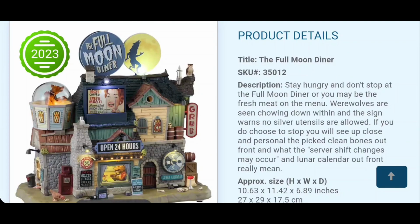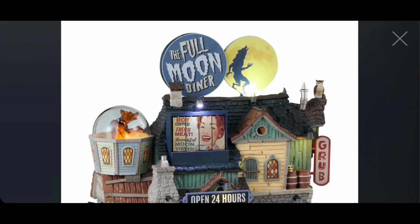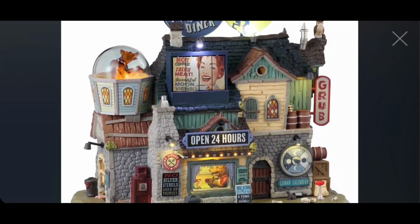All right, guys, this has to be one of my absolute favorites. This is the Full Moon Diner. So up top, you see the Full Moon Diner. There looks like a werewolf and a full moon. I wonder if that moves around. I'm not sure. I haven't looked at any of the videos on the website. I kind of wanted to look for myself before I looked at the videos.